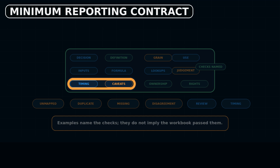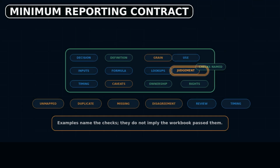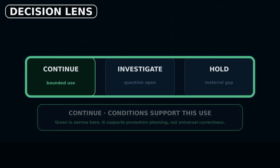Add refresh timing, cutoffs, and caveats. Record the ownership roles and change rights. Show the manual judgment fields, their required evidence, and their expiry or review conditions. Finally, name the reasonableness checks, such as unmapped identifiers, duplicate keys, missing inputs, and disagreement between the calculated result and the displayed decision state. Now apply a three-way decision lens.